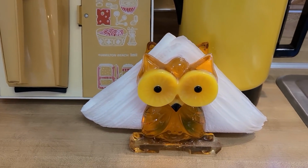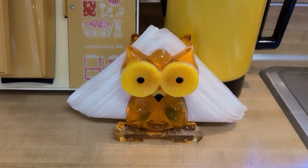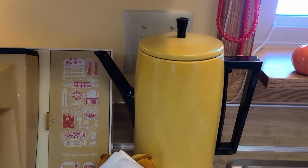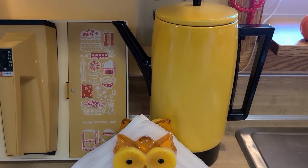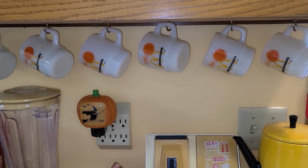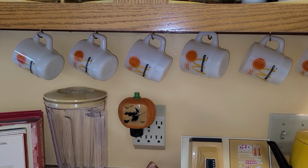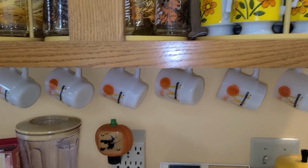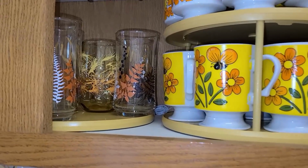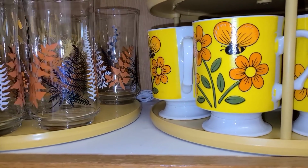Such a nice couple. I've had several napkin holders of owls for a very, very long time. I love them too. My brother gave me this. These McDonald's mugs were pretty much from my brother too. I did add 1 or 2 more. And up here I put as many things as I could that we had that were yellow or orange.